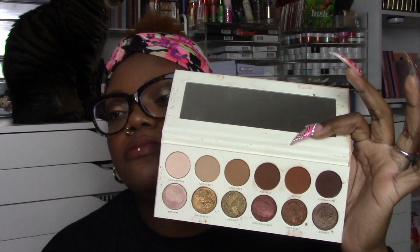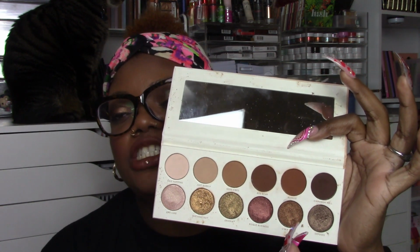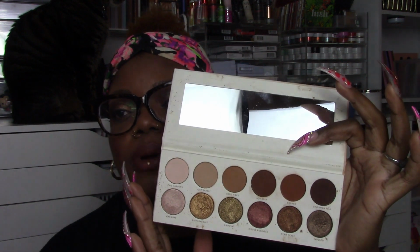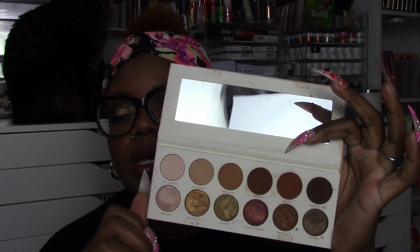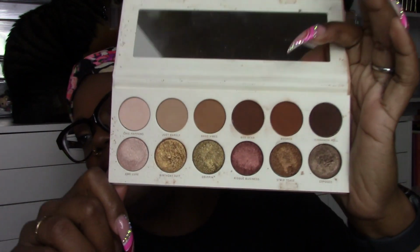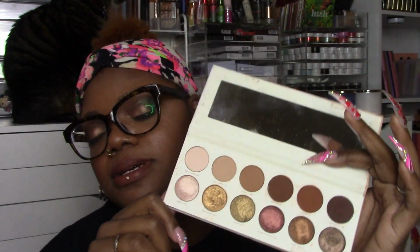You only have 12 shades in here, but I just feel as though it goes deep enough for us deep skin girls to really get a neutral look. It's not a lot of ashy brown, and then the metallics are wonderful. Again, I use this palette up a lot too. I like what I like.